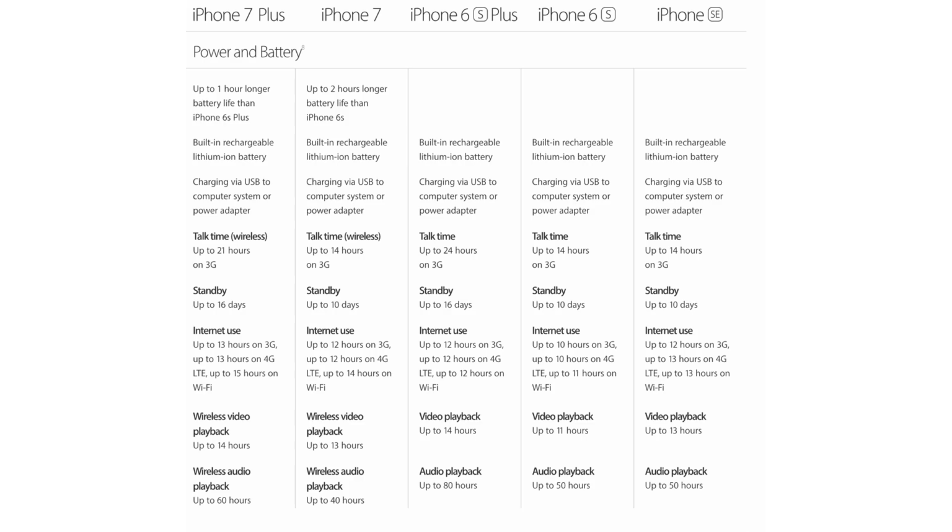29, I've already talked about the battery life before, so 2 extra hours on the iPhone 7 versus the 6s, and 1 extra hour on the iPhone 7 Plus versus the iPhone 6s Plus. However, one interesting thing is, take a look at those numbers. When comparing the iPhone 7 and the 7 Plus versus the 6s and the 6s Plus, you can see that the talk time and also the audio playback time actually went down on both the iPhone 7 and the iPhone 7 Plus versus the 6s and the 6s Plus.